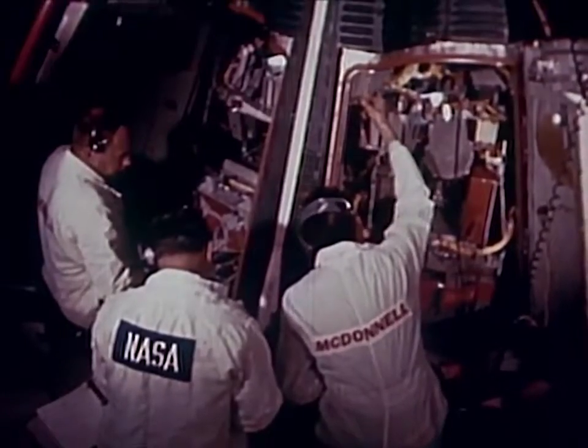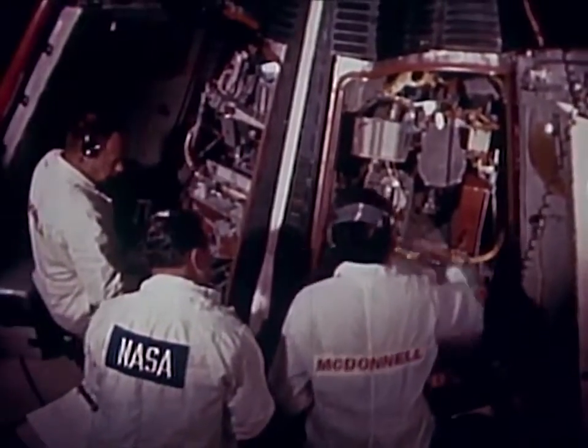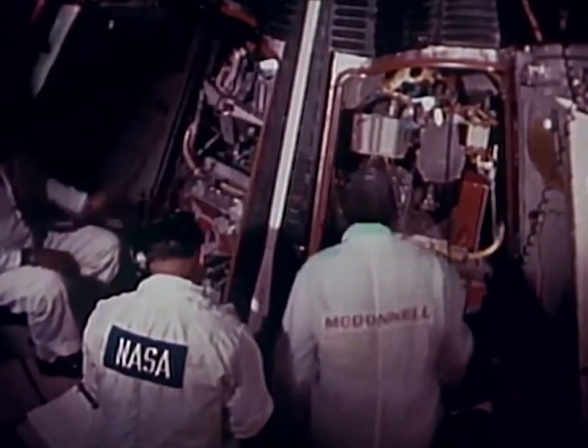In this mission, vital information would be gained on re-entry heating and heat protection, spacecraft equipment would be checked for proper operation during flight, and information necessary to ensure safety of the flight crews on future manned Gemini missions would be obtained.